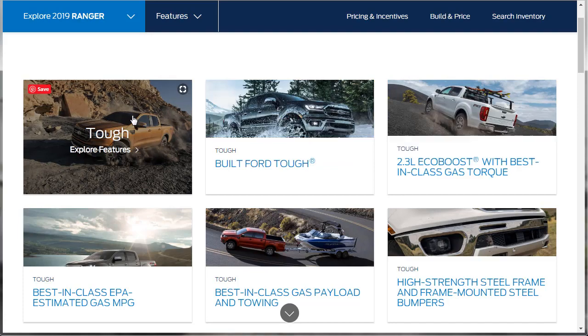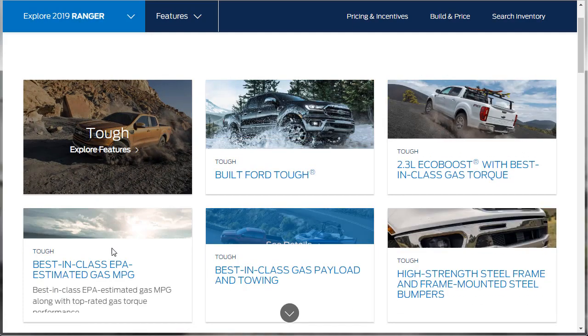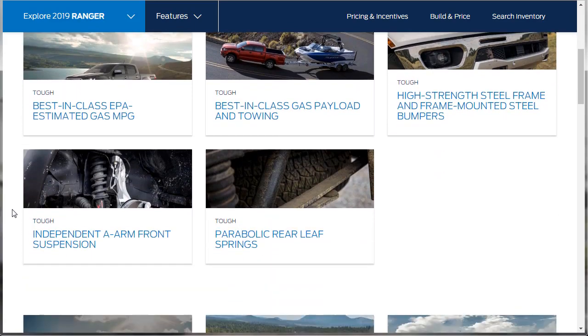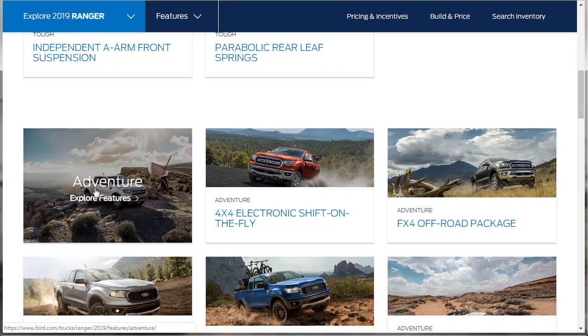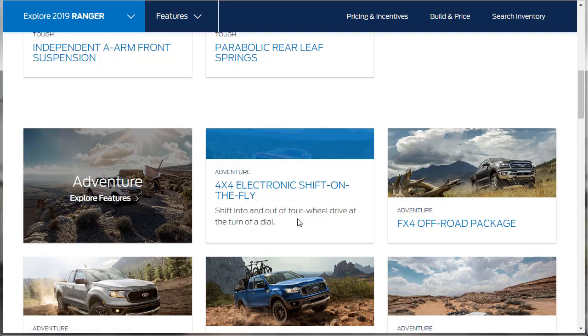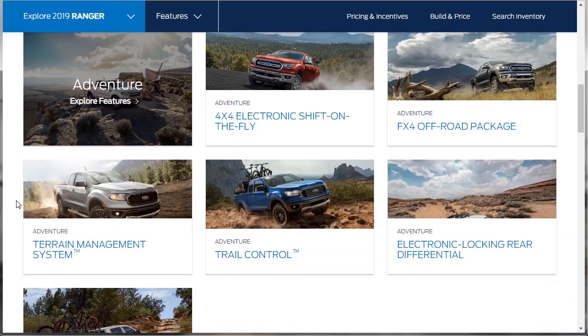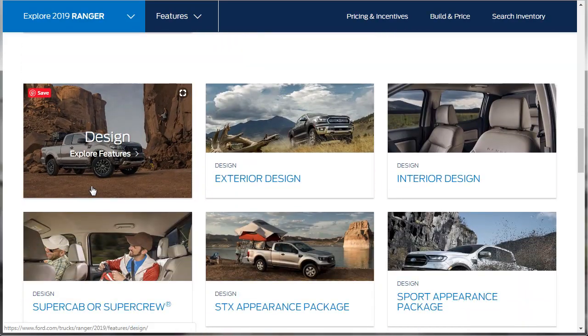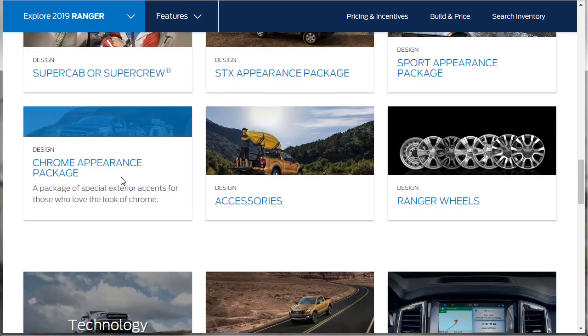Okay, so here we are in the features page, and there's really 4 main headings that they want to tell us about. So they've got their tough features, and these are all the tiles that make up their tough features, and we can explore all that, and we will. And then there'll be adventure, and then we'll go through all of that. That's going to tell us about their 4x4 and their off-road packages and their terrain management systems and all of that. And then under design, you've got your interior and your exterior and your sport appearance packages and all of that. We're going to learn about that, even the wheels and accessories.